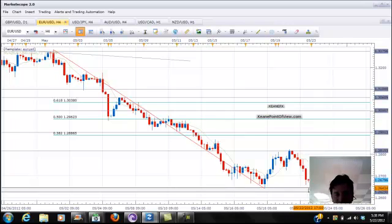Any bounces off this, and we could see another move back up to 128.15. For the meantime, I would just play this range because I would assume that consolidation could be in the cards until the end of the week.